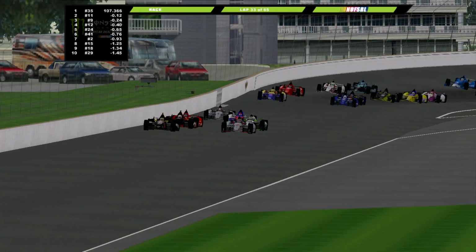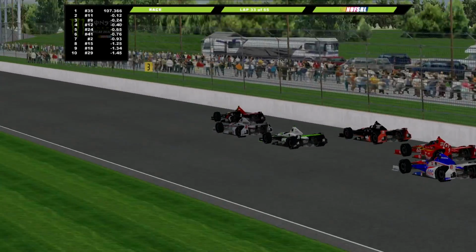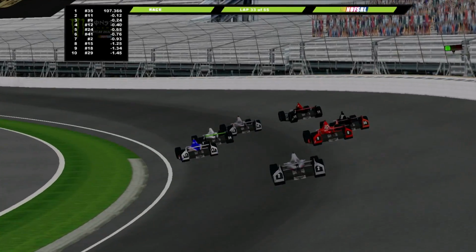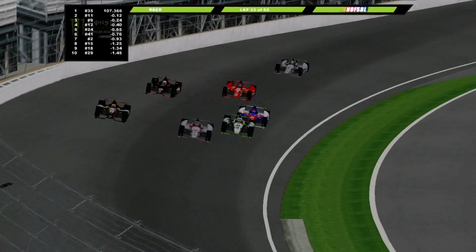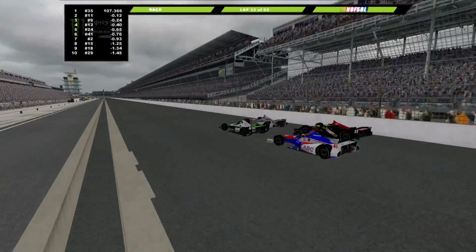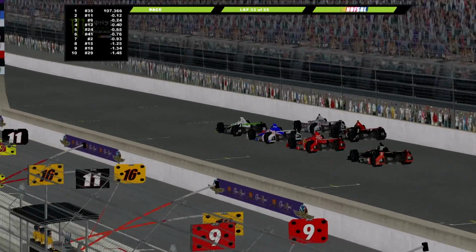Eli right now tries to take a look underneath Gotay as they're side by side. Or not really. But Gotay is trying to make the high line work. Does he get in front of right? No, he does not. New leader of the 12, unless Jack has something to say about it, trying to go 3 wide. In turn 4, he does make it 3 wide, right on the bottom. Now they're 2 by 2. And at the line, it is the 24.